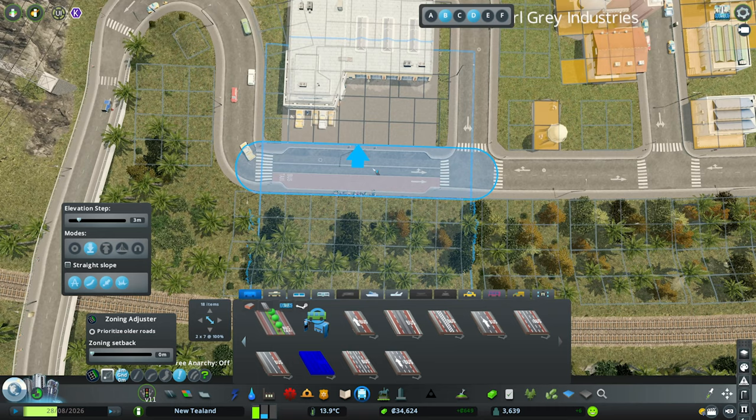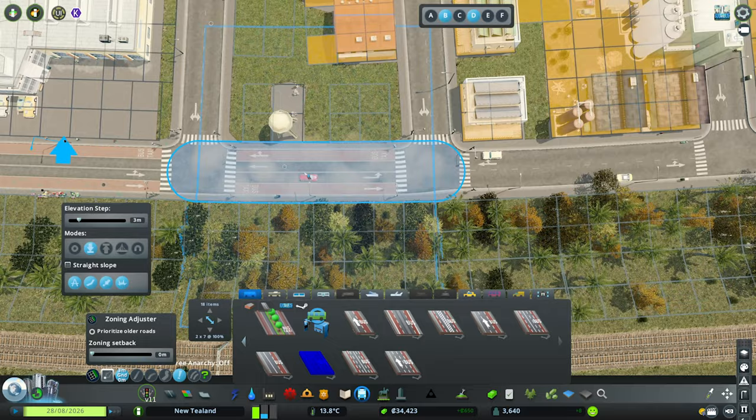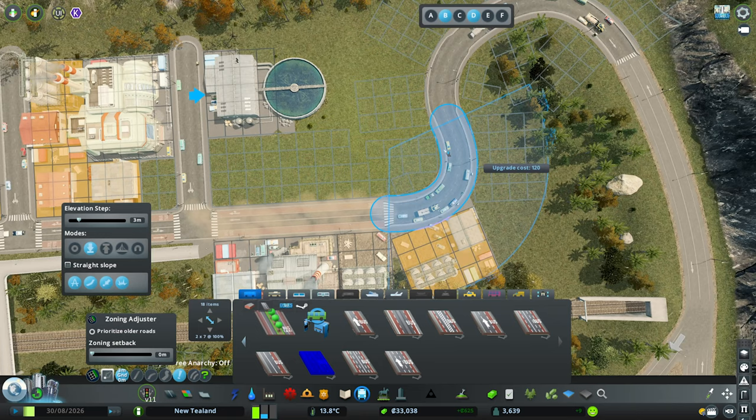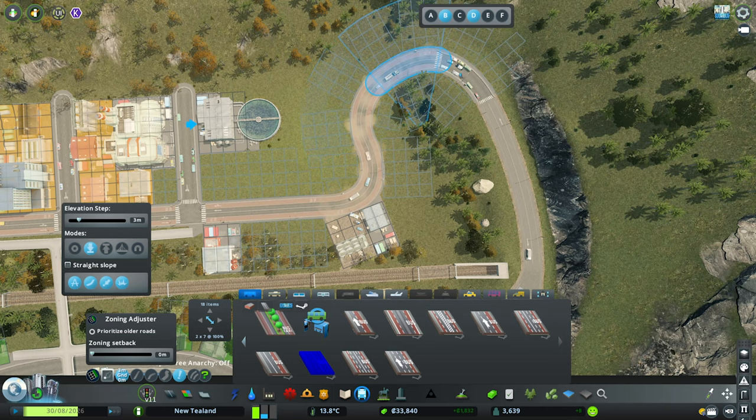So what I'm thinking is, if we do this all the way along here, I'll come back and sort out any traffic lights and stuff in a sec, because it seems like it's putting them all in. So we'll give everybody a bus lane. Do we need to carry on the bus lane around here? Yeah, let's carry it on around here up to the end. Then it can just go to that road.